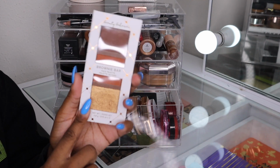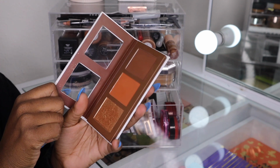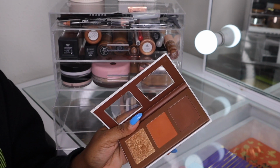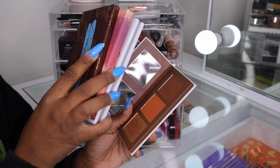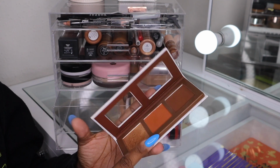I also have this Beauty Bakery brownie bar, which I truly have not touched this whole month, which if I haven't touched it now, I don't know if I'm going to touch it in February, but I do really like this highlighter and I love these shades. I've just been really reaching for these three, so I don't know, but this is a maybe.